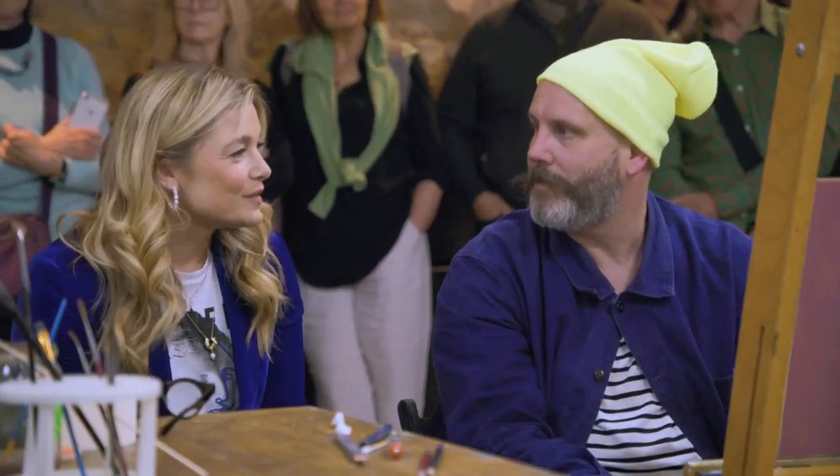So it starts to give a luminosity. That's what I'm really looking for. Luminosity, yeah. And that's what all these layers do. So are you feeling confident you can get to this painting in your mind by the end of the day? I'm hopeful.